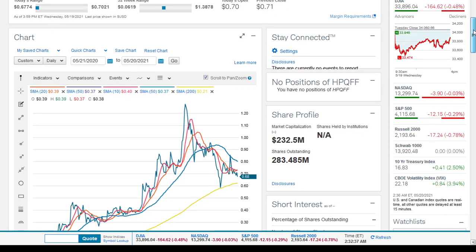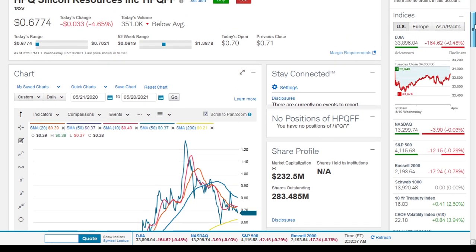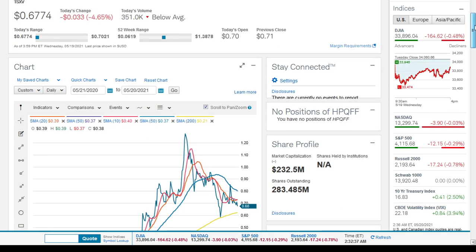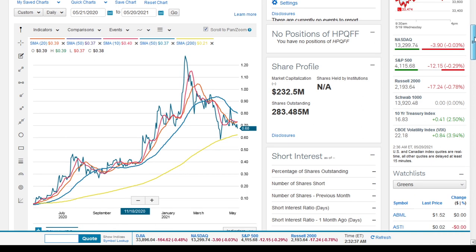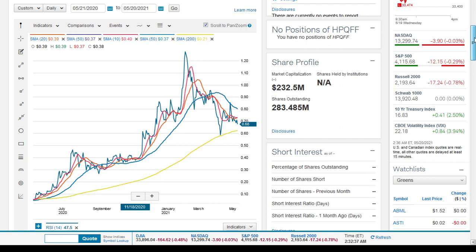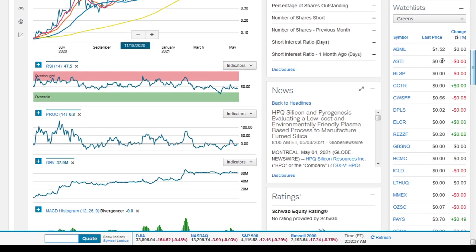We can see that for the session of the 19th of May 2021, HPQ closed at $0.6774, a retracement of 4.65%. Moving down, we can see the stock is trading below all of its short and intermediate trend lines based on the daily model. And there's some news there. This is the news that concerns the two of them.